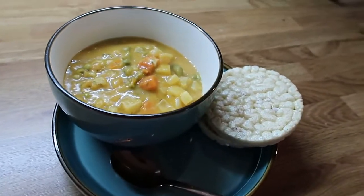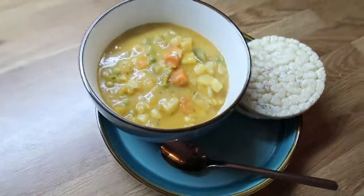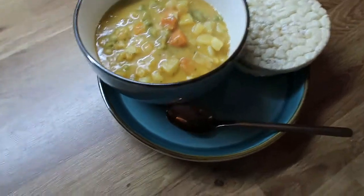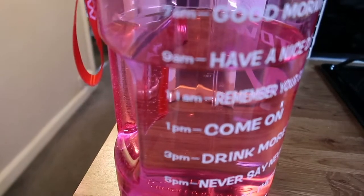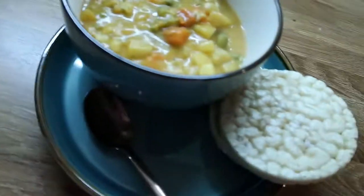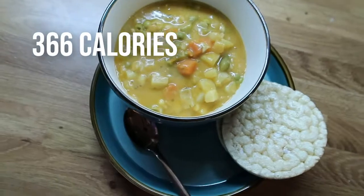And I'm not sure if I'll have any snacks or anything between this meal and dinner, because I have a heck of a load of water to get through. Let's see where I'm at. I'm still just under 9 AM. And I've got all this to go. So I'll probably drink quite a good amount of that between now and dinner. And that should keep me full and hydrated and energized. So yeah, so this is my lunch.